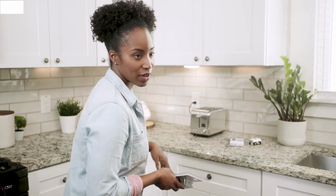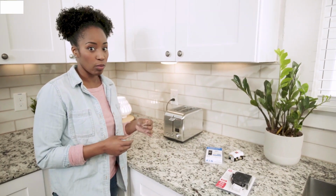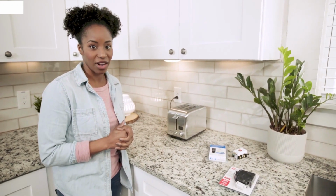Let's take this toaster for instance. If this toaster were to get knocked into a sink, a GFCI outlet or breaker would sense the imbalance in the circuit and shut the power off immediately to prevent serious shock.